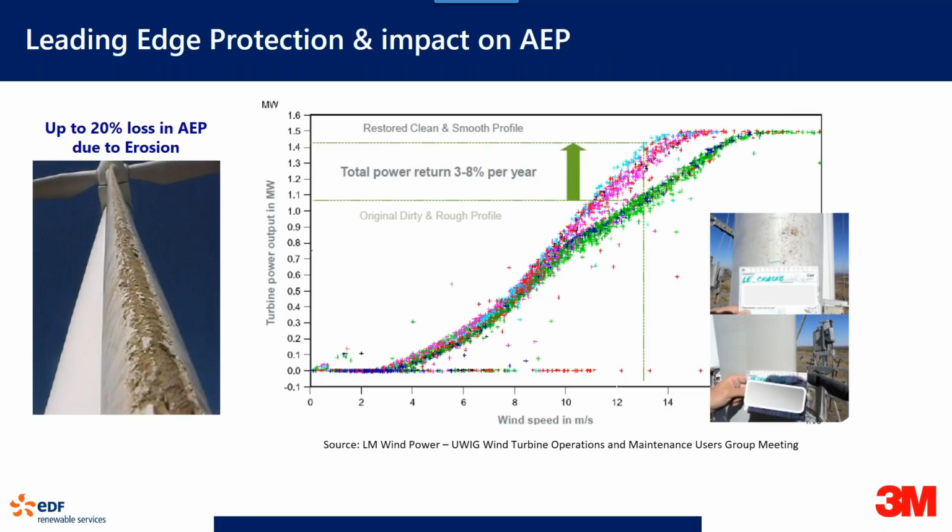This was an interesting study where it's a comparison of the blade's AEP performance originally as dirty or rough, i.e. eroded, and then once there was a maintenance program on those blades, looking to see what kind of improvement there would be. And we can see here that the total power return increased 3 to 8% per year. So it's closing this gap on the leading edge by maintaining the leading edge is one way to effectively increase or impact AEP. Okay.